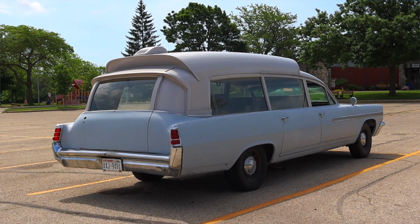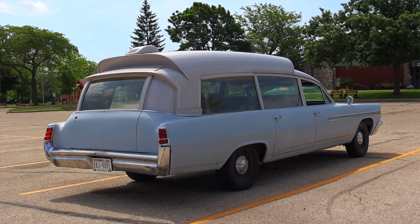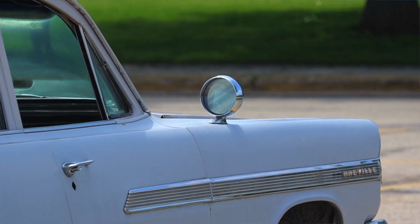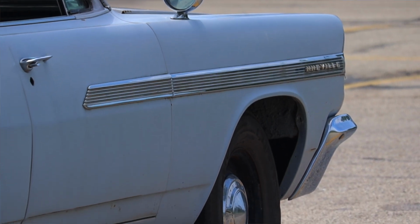And that is why I love cars so much. Because today, yes, this is a cool old car that most people probably wouldn't look at twice. But in all reality, it's a history lesson. It's a piece of our country's past, and a rather important one.